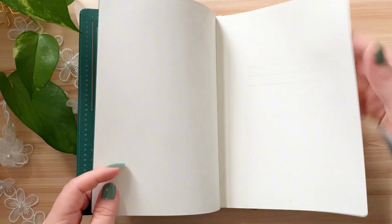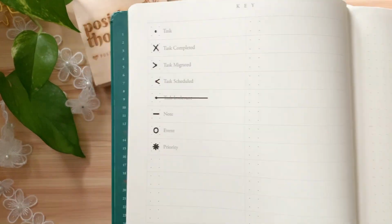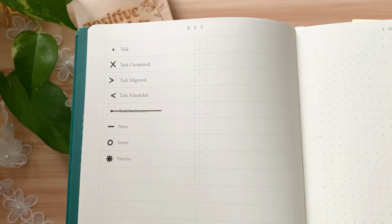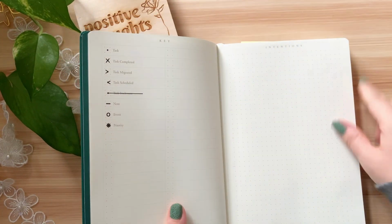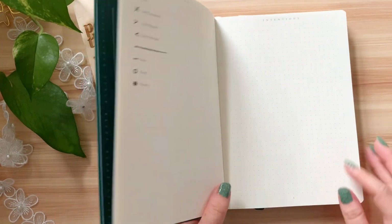Now, let's delve into some key features that make the Green 23 stand out. The first two pages are the Key and Intentions page. There are already some pre-printed guidelines for the Key page, but you can always add in your own markings or color preferences.